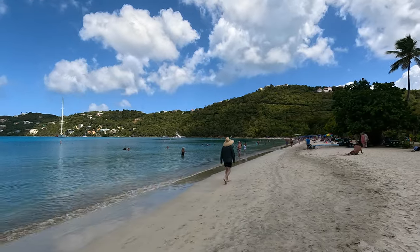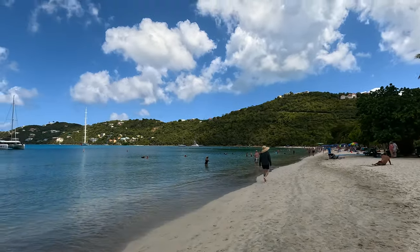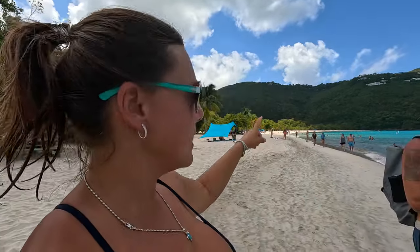It's pretty neat. So we're anchored over on this side here, where the fun bar shack and all that kind of stuff is, and where most people hang out. But we just took the dinghy over to this side on the other end of the bay, and it is super dead over there. Lots of amazing sand. So I think that's where we're gonna go for a float this afternoon and just enjoy the day.